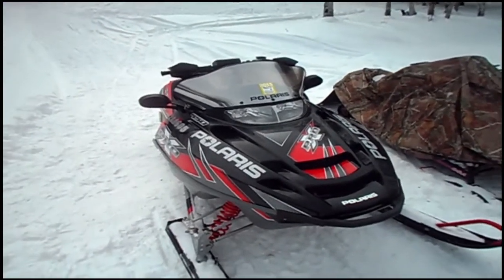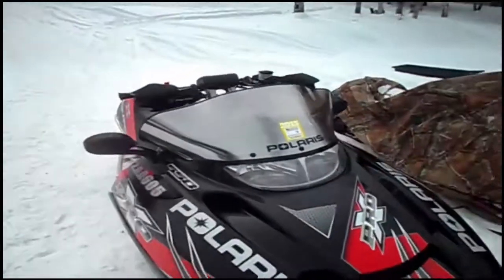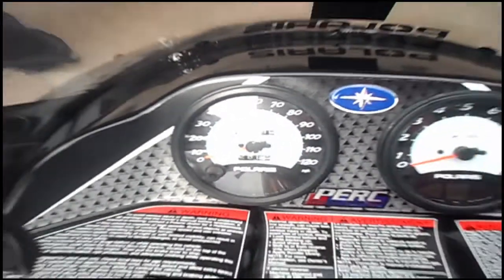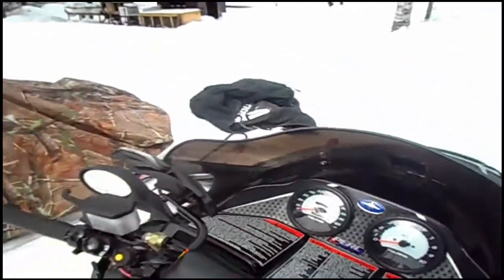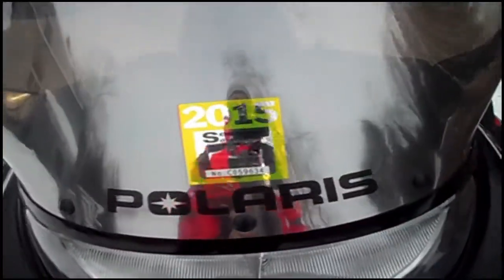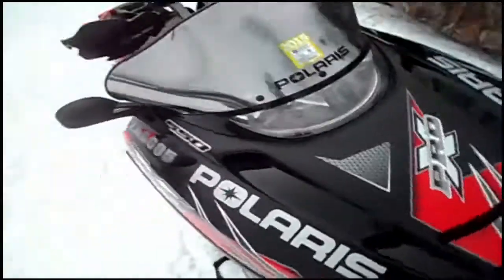And when he bought it, it had 800 miles on it, and now it has 1,701 miles on it. So as you can see there, 550 Pro X Polaris, and it has a 2015 trail pass on it. We have insurance on it now. We have it all in our name. It's ready to go on the trails.